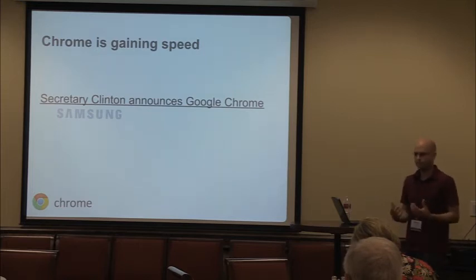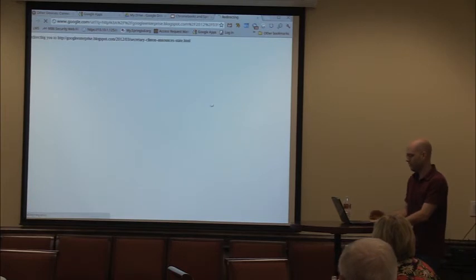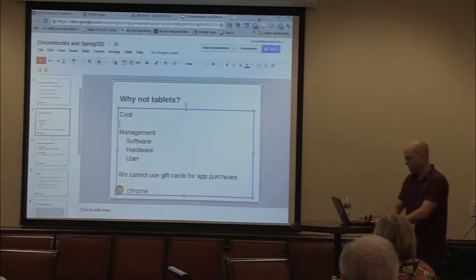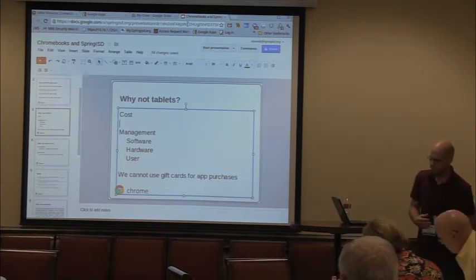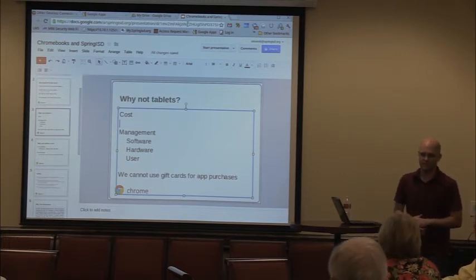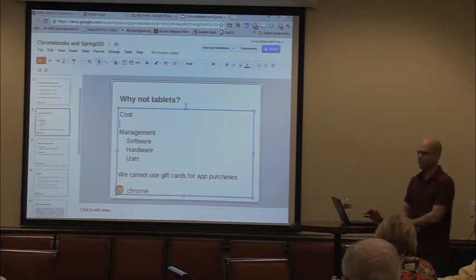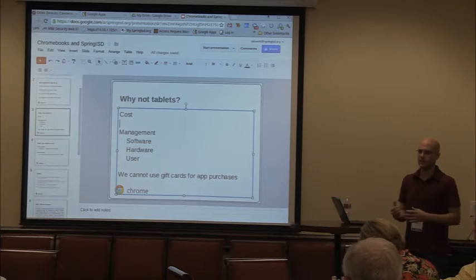And Chrome, whether it be the browser or the operating system, is gaining speed in the industry. So, there's no audio on this, so we won't get to watch it. It's just Hillary Clinton basically announced at one of her public town hall meetings that Chrome was being pushed out to all the State Department computers on February 14th as an optional browser, because Internet Explorer 8 was taking so long for them to test and certify, and it wasn't even going to be released till a month after that. Because of the testing and certification process, they were going to have to completely skip Internet Explorer 9 and just go straight to 10 at the next version.